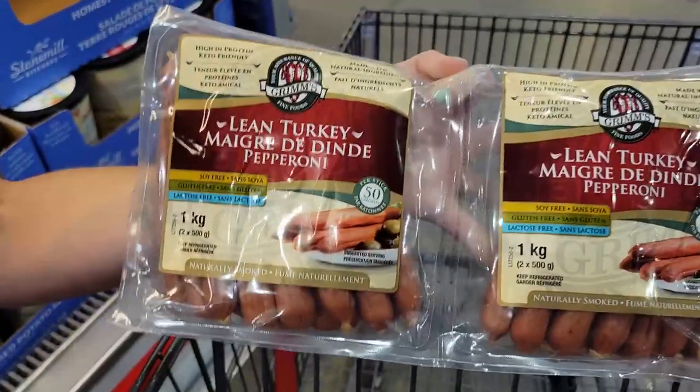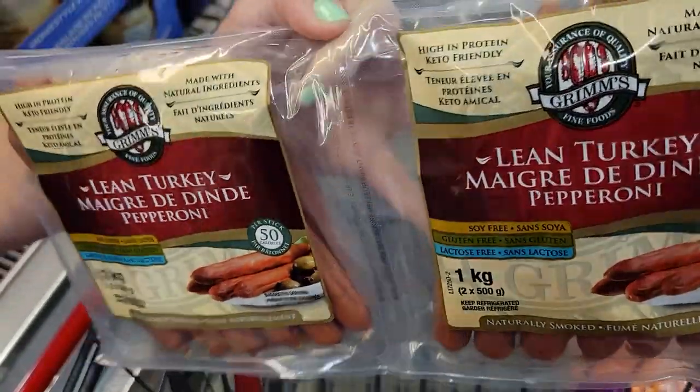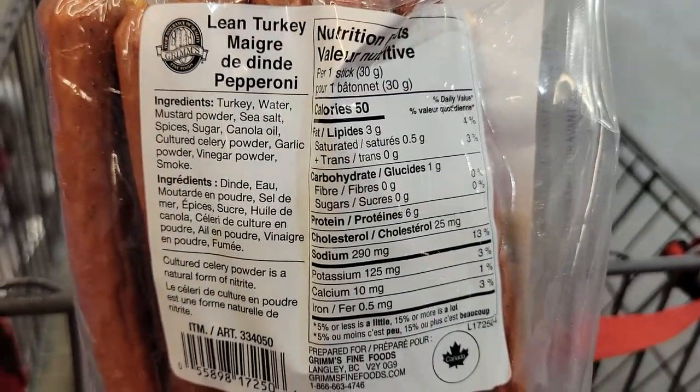Number four, Grimm's Lean Turkey Pepperoni Sticks. Oh my goodness, Kyle and I buy these pretty much every week. They're 50 calories and 6 grams of protein a stick, and they don't taste like turkey. Everybody throws around the word game changer, but this is real because it tastes so close to pepperoni. They're ready to go, so you can take them for snacks, we eat them for lunches, you can slice them and put them on pizza. They're super versatile.